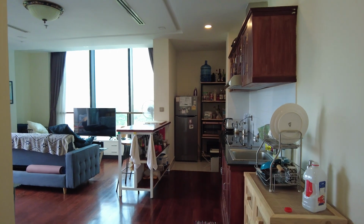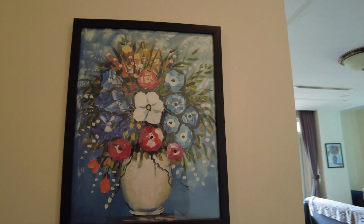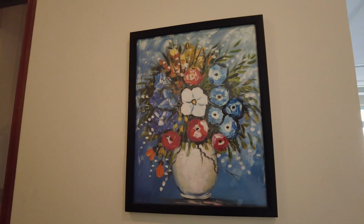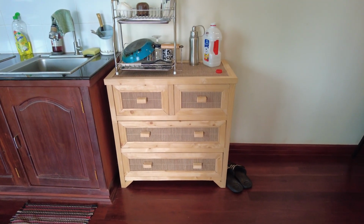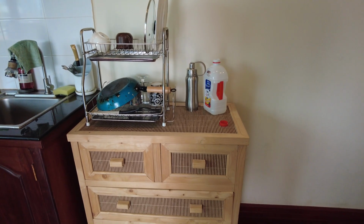We're gonna go into the kitchen. You can see right here is a picture of flowers. All the decorations in the apartment came with the place. And let's look at this piece right here. This is a thing that we bought. We needed drawers. We needed something about that high. We didn't want to spend too much.